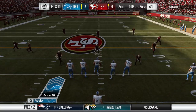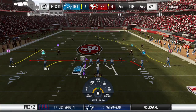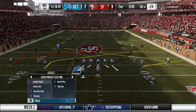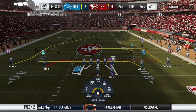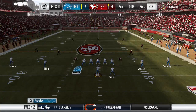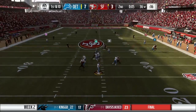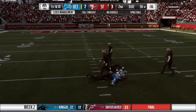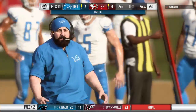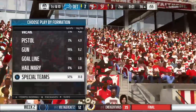Good deep starting field position for him as they come up first and 10. Out of the gun, Stafford. And Jones has it over the middle. And he's taken down, but not before he gets this into enemy territory across the 40.